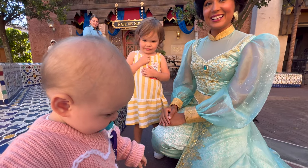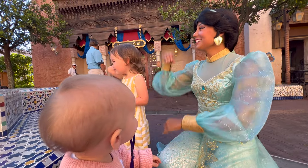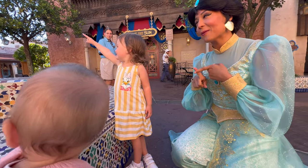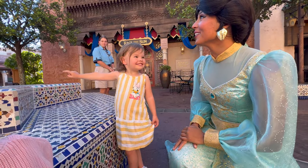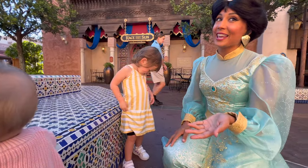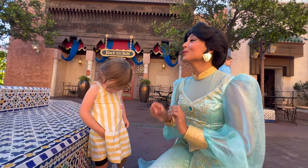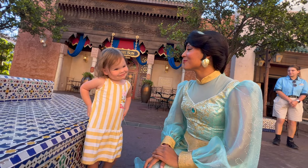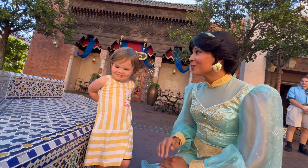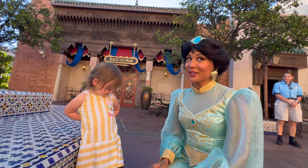You guys, this character meet with Jasmine was one of the most magical experiences that we have ever had. Being the first ones in line to meet Jasmine, they wanted us to meet her out at the fountain, but they didn't actually move her meet and greet for that time. We get to walk back to her meet and greet with her, as you will see, and it is so sweet and just one of those super magical moments that will go down in history as one of our favorite character meet and greets.